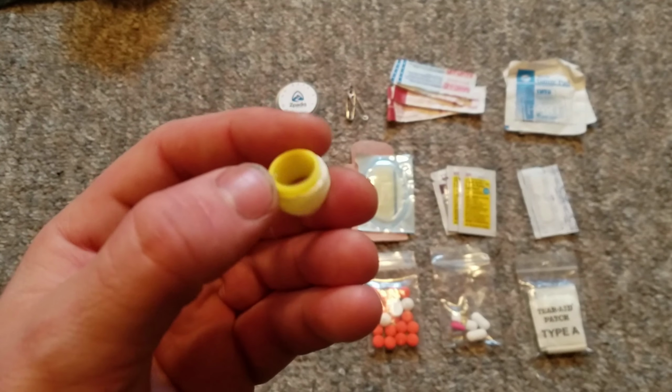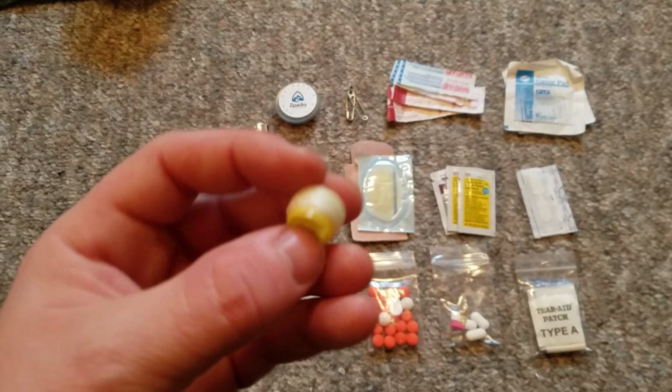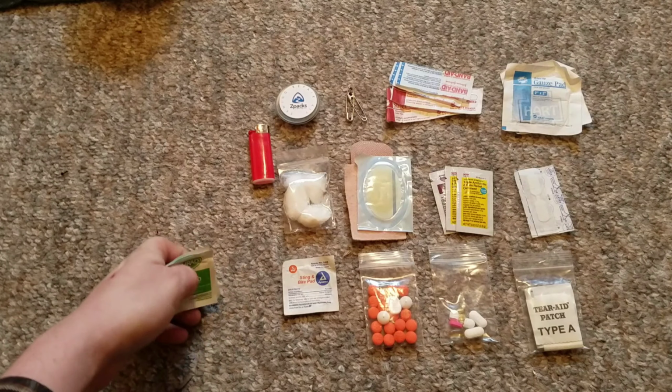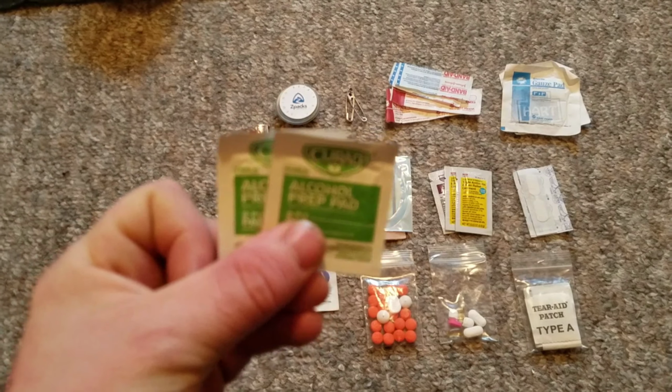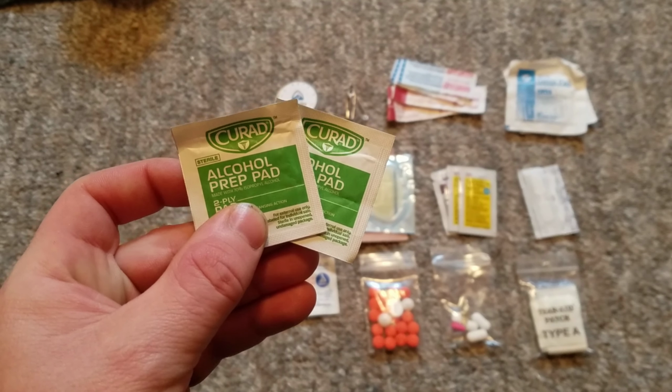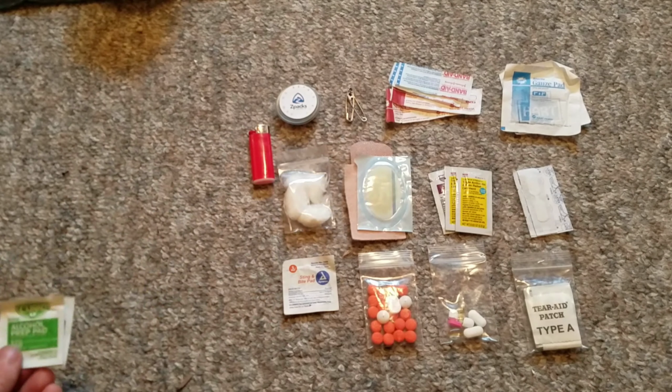This is some floss that I removed from the container. And that's just because there's certain things when I eat them, they get stuck in my teeth and just drive me nuts, so that's definitely necessary for me. Getting into the first aid stuff, a couple alcohol prep pads in case there's any large cuts.